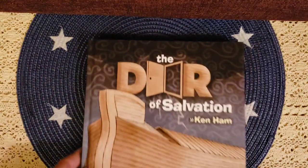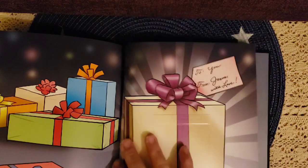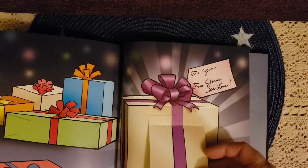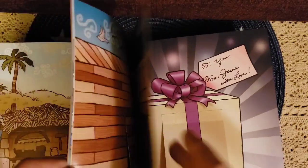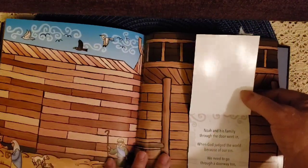The next one I got from them is called The Door of Salvation. And I love this one because it has little flaps in here that you lift up. So these are like presents. And then you lift it up and it tells you a story, a little message inside. So all of them have a door and it gives you a message inside.